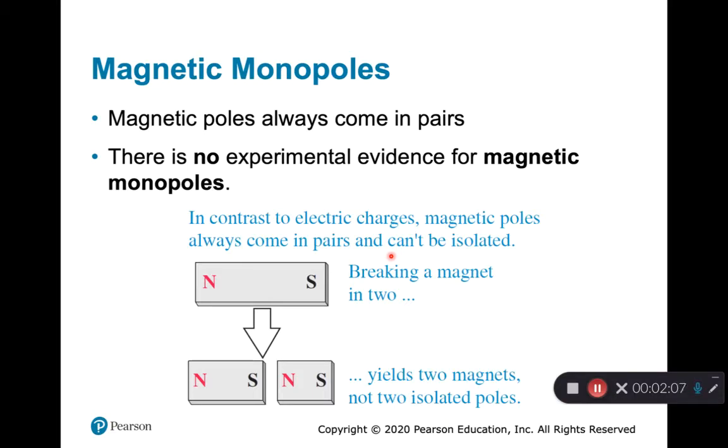Okay, there's no such thing as a magnetic monopole. We're going to talk about Gauss's law for magnets in a future video. And Gauss's law for magnets says that the surface integral over any enclosed region of the magnetic flux is always zero. And the reason is there's no such thing as a magnetic monopole. With electric fields, we have electrical charges. We have positive and negative charges. That doesn't happen with magnets. It's impossible to just have a north pole. If you take a magnet and you cut it in half, you'll end up with two complete magnets. Each one will have a north and south pole.